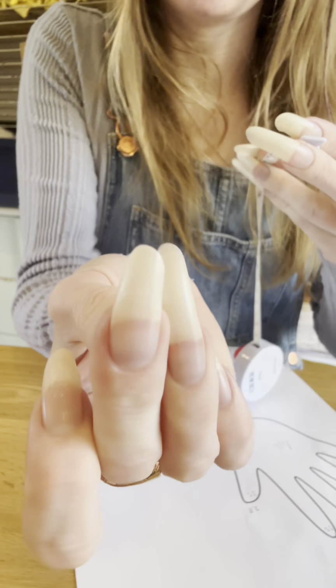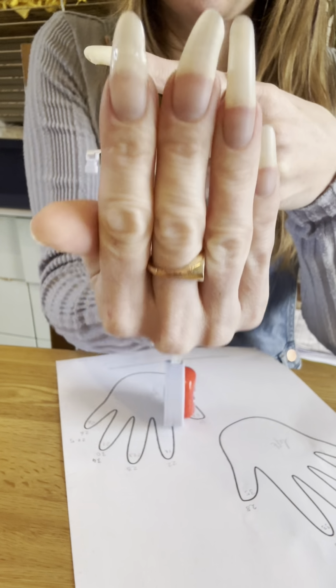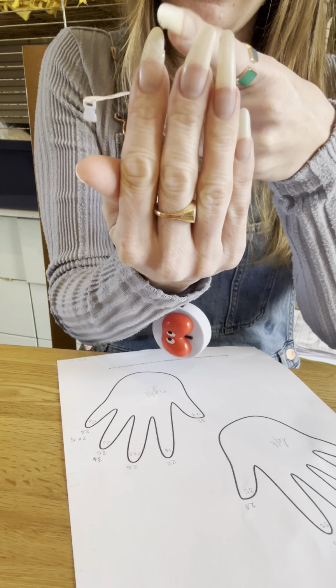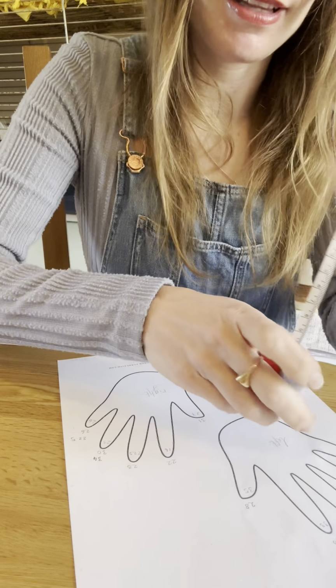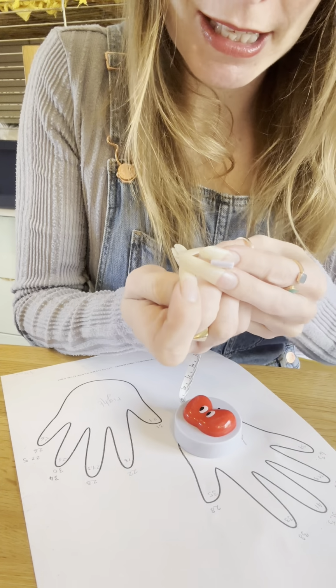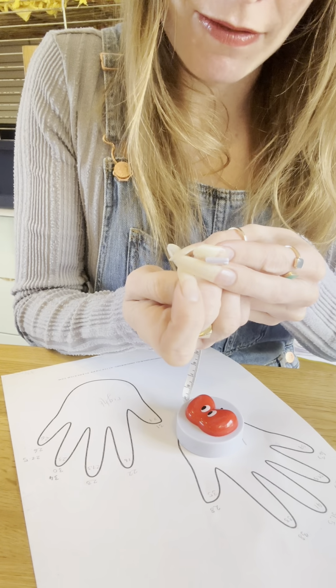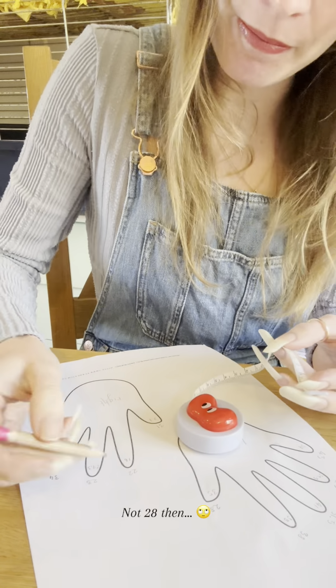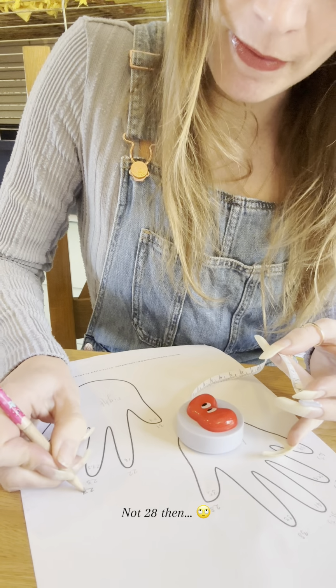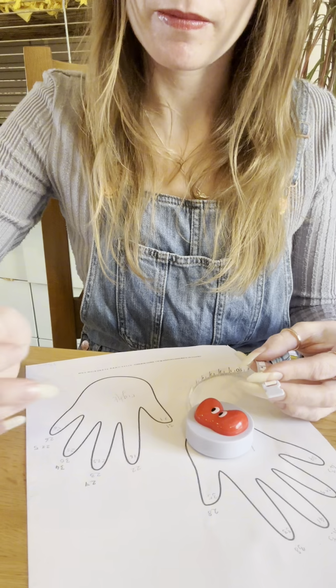This one goes really wonky. You can see the whole finger is a little wonky, and then the nail is wonky as well. And I've forgotten what I said it was. 25, 26, 27, 3, 4, 5, 6, 7. So it's grown 4 millimeters.